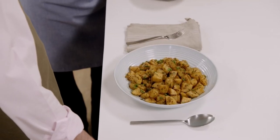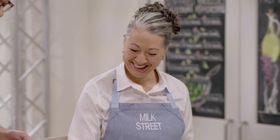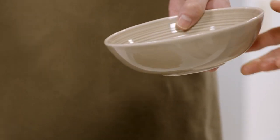I could see you've positioned yourself right in front of the potatoes. All I need is a bowl. I'm not even sure I need a fork. Save some for two bowls. For you? Thank you. For me? I've already had a taste, so I know how good this is. Well, see if they're better.